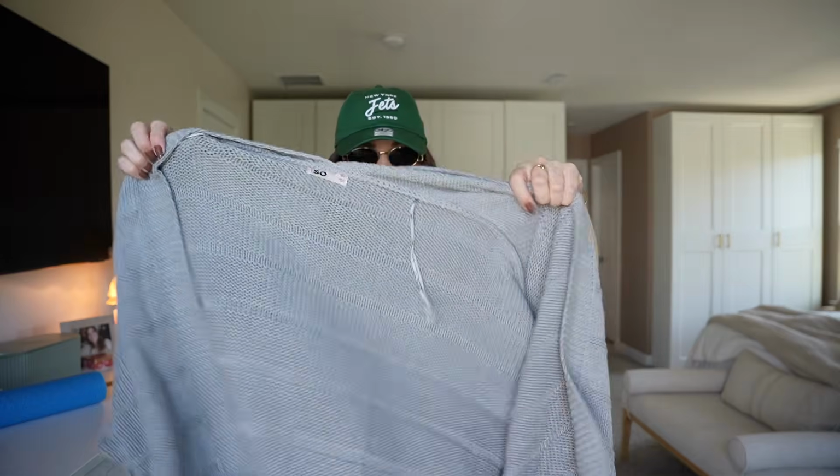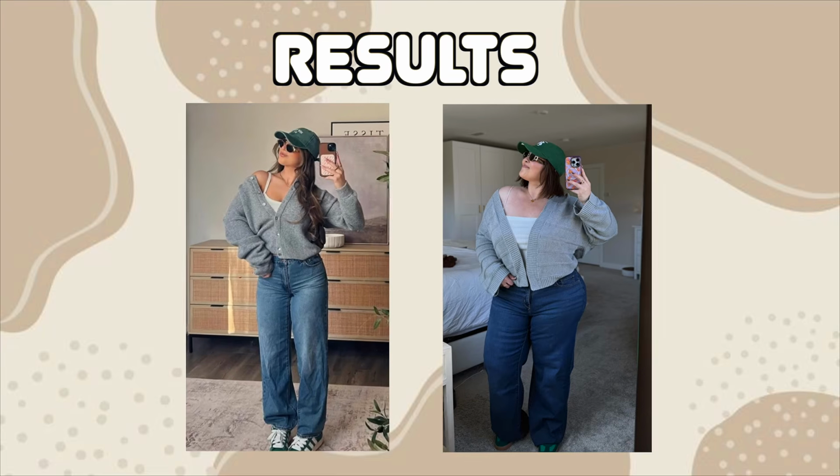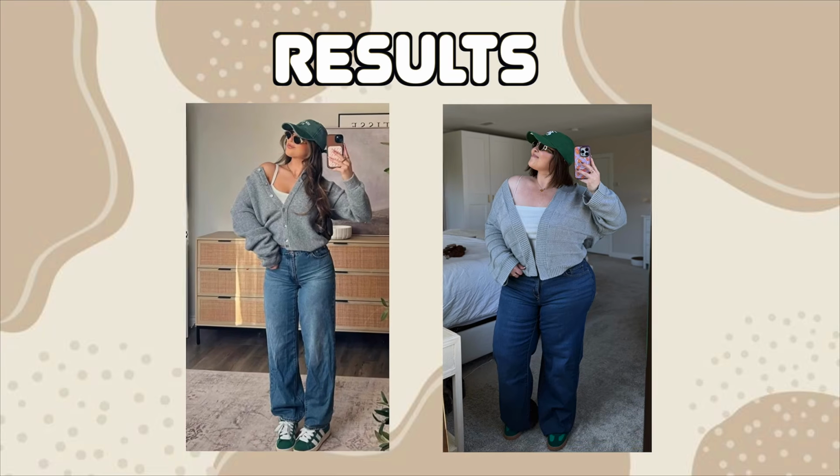Let's go ahead and try on the other cardigan because, like I said, I bought 2 for this outfit. Okay, so the other one I got in the XXL. It's definitely loose, baggy, gray. It just doesn't have any buttons. I'm just gonna tuck the little end pieces. Okay, wait, does this cardigan actually work way better? So comfortable. Of course it's comfortable because look at it.